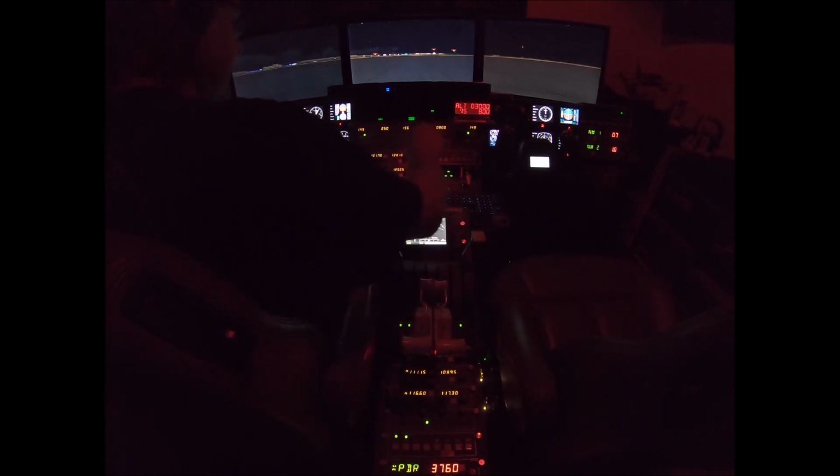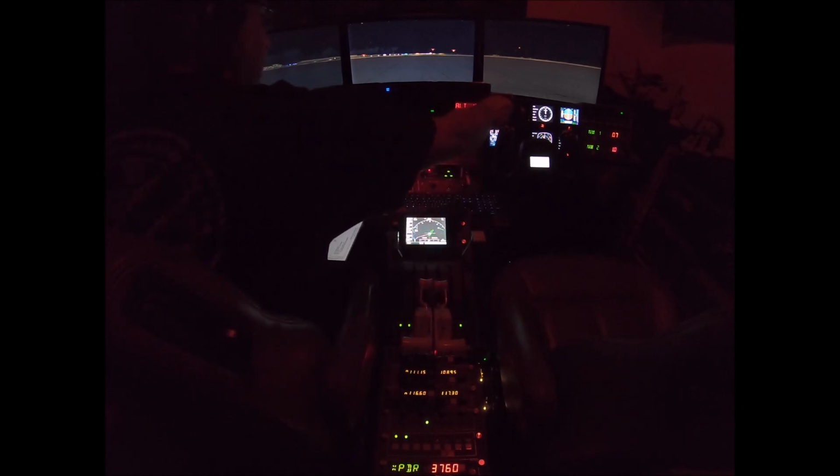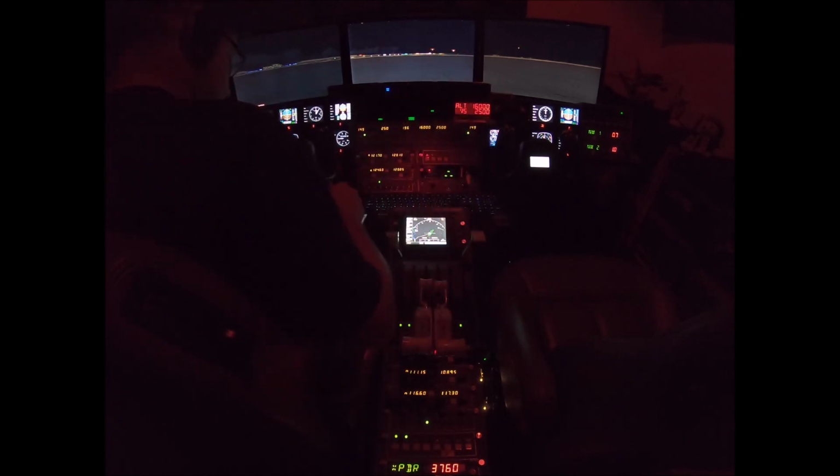Top altitude is 16,000. Should be on the north side of the field. Right, thanks. Okay, United 1521, taxi to the gate via November Alpha, November Golf.